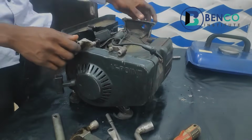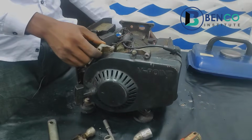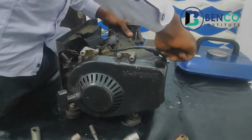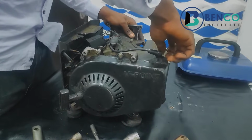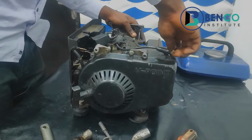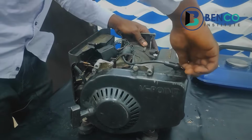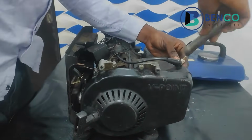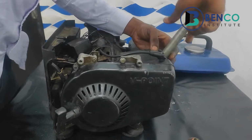Another key thing we look at while trying to fix generators that are not starting is we look at the carburetor. But if you are a non-technician, I do not advise you to tamper with the carburetor at all. Okay, let me fix back the plug first.